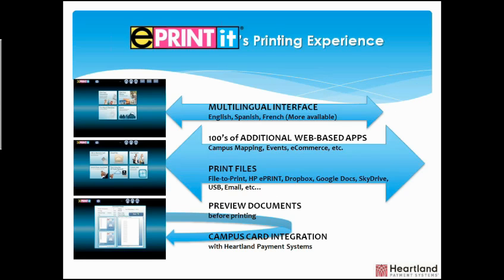This is just a quick overview. Multilingual: we have English, Spanish, and French right now. There are more available. We're going to have additional web-based apps as well. 6 ways to print. You can preview documents in the Heartland payment integration. Again, no charge for that.